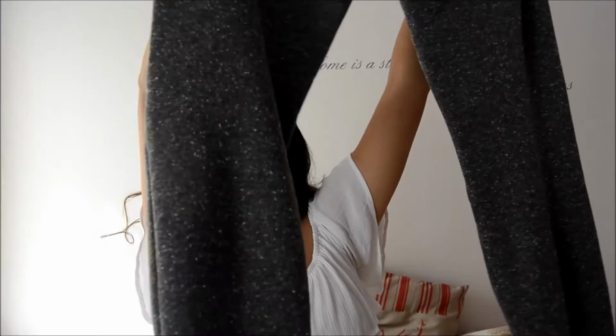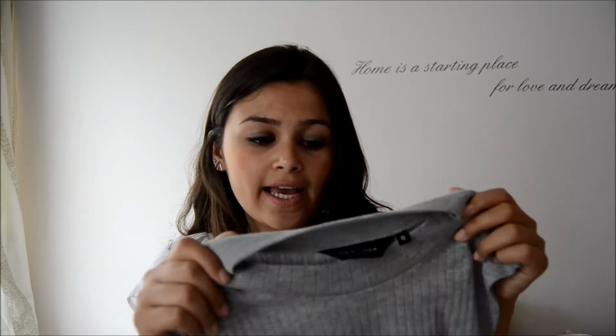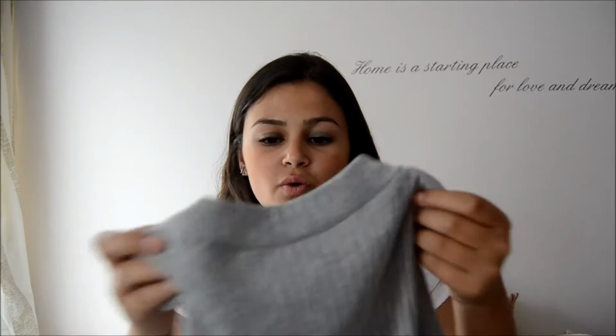So the next thing that I got from New Look is this beautiful t-shirt with no sleeves. It has like a turtleneck, and the problem with this one is that I bought it in size 14 and it was very big, so I went back and I bought a 12, and this was perfect, and the 12 one was also in sale, so I got this one for 4 euro.